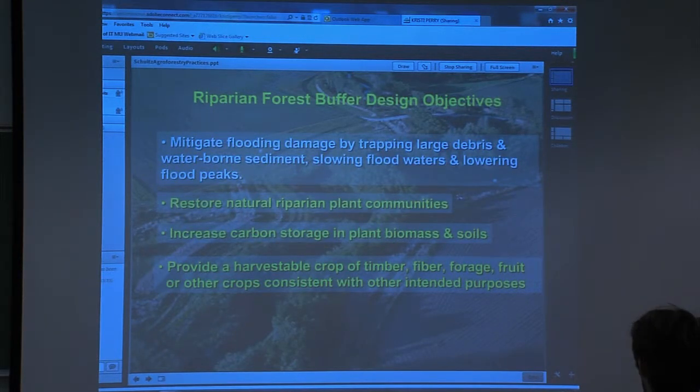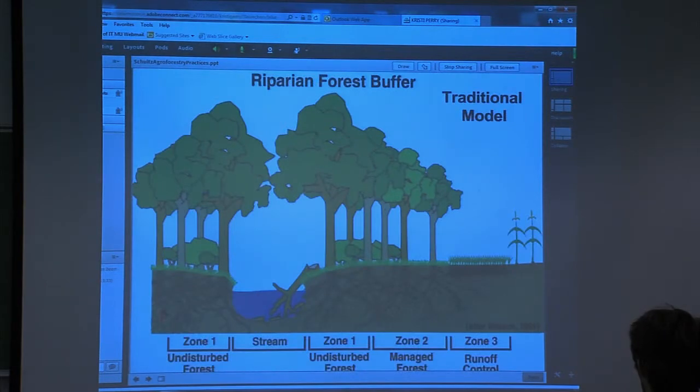Another objective is to restore natural riparian plant communities, increase carbon storage in plant biomass and soils of those buffers, and to provide a harvestable crop of either timber, fiber, forage, fruit, or other crops consistent with other intended purposes. Those are the objectives outlined in the standard. The traditional model that was initially developed back in the late 80s, early 90s, suggested that the buffer had three zones. The first zone was this undisturbed zone right along the creek.